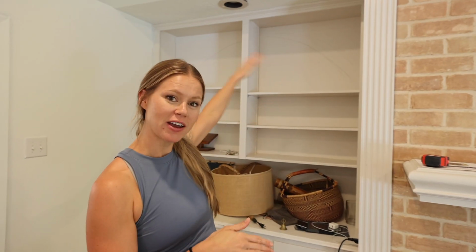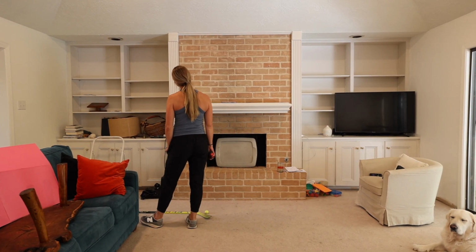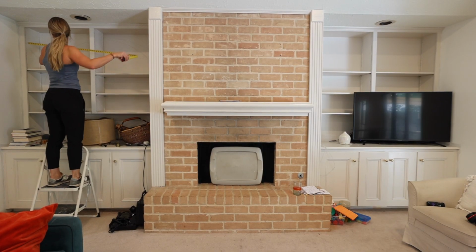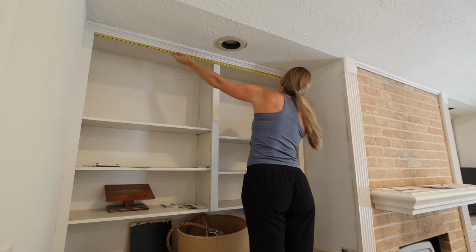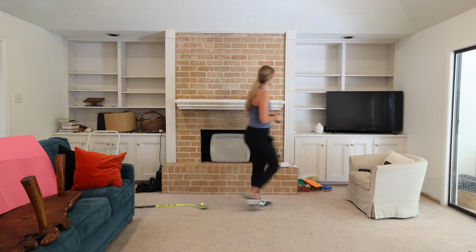All right, so we are gonna be modifying these built-ins on both sides of the fireplace today and adding a fun arch detail and then carrying that middle bit of the shelf down. And so before we go get materials, I'm gonna measure. I've already kind of sketched out the arch just to make sure I like the way it looks, but we're gonna measure so we can figure out how many pieces of plywood we need.